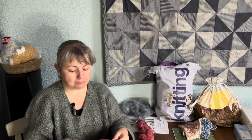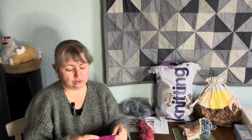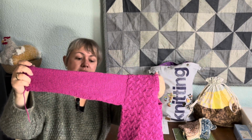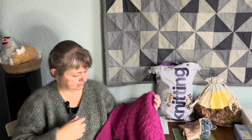Instructions were very clear, and when you're done with the shaping, you do a 3-needle bind off at the shoulders here, so it gives you a nice little seam. And then you pick up for the sleeves and you add some decreases to it. And the neckline is a V-neck, also like me.